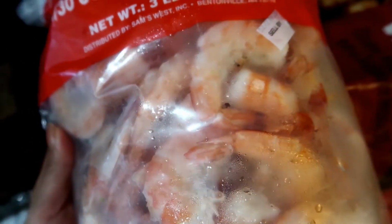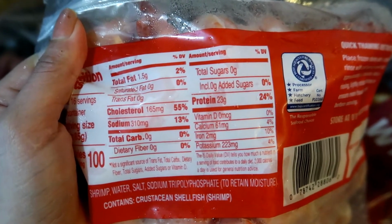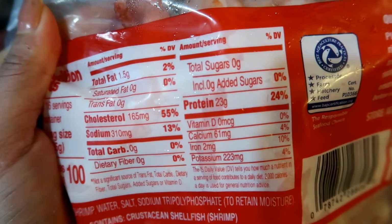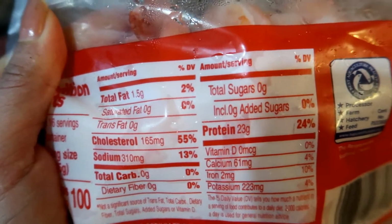I got this bag of the 26 to 30 cooked easy peeled shrimps. This is 3 pounds of shrimps, so it's really good. I love shrimps. These are the nutritional facts. Oh wow, look, it's packed with potassium, which is really good on keto. Has iron, calcium, vitamin D, really good.